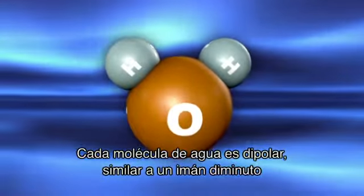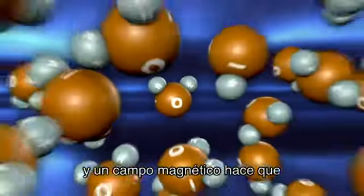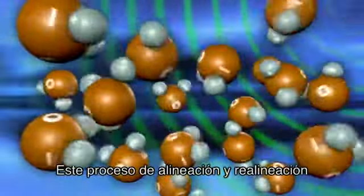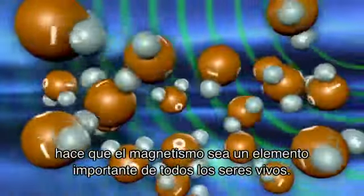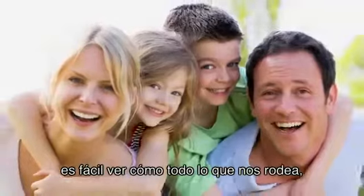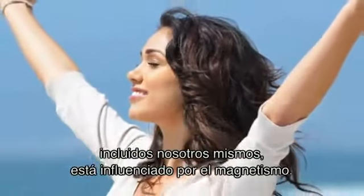Every water molecule is dipolar, similar to a tiny magnet, and a magnetic field will cause these water molecules to move. This alignment and realignment makes magnetic energy important to all living things. Considering these two basic principles, it's easy to see how everything in our surroundings, including ourselves, is influenced by magnetism.